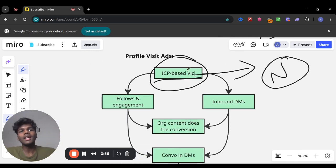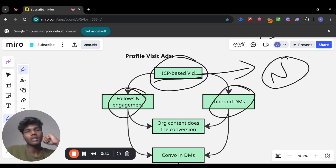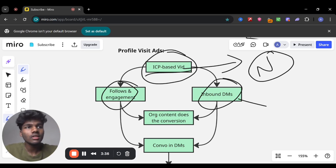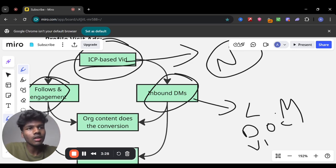So we run an ICP-based video as an ad. I'll go over the ad framework, really everything, in just a second, but just an overview of the funnel. We run an ICP-based video, and from this we'll get followers and engagements and also inbound DMs, right? How do we do this? Because we leverage something called lead magnets, right? Lead magnets. These could be free documents, free videos, free training videos, whatever, right?